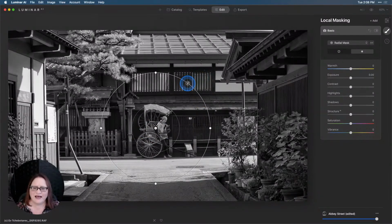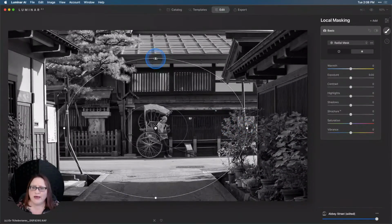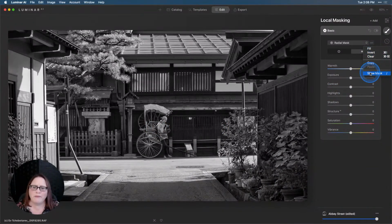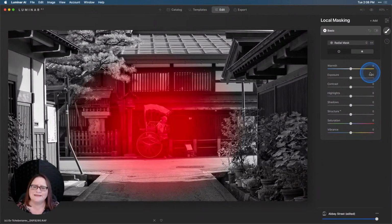Now I can adjust that blend if I want. I can even grab these handles on the side and make this a little bit more oblong. So I'm going to go ahead and just adjust the size here to get it really right where I want. And if you want a visual representation of what that mask is covering, you can always click the ellipses and click on Show Mask. And this is going to show you exactly where that mask is being affected. Everything in red will get whatever effects we do here in this basic panel. I think that's really good coverage for what I want. I'm going to go ahead and click on the ellipses again and hide mask.